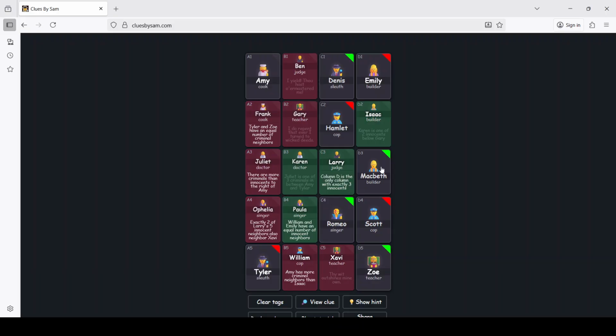Can Zoe be a criminal? I feel like we've had some, but now I can't remember. Okay, so if Zoe is a criminal... Yeah, let's just keep an eye on Zoe and see if we can actually... So if Emily and Hamlet are both criminals, Hamlet is gonna make Macbeth innocent. Then Scott would be innocent, Romeo would be a criminal, and Tyler would be innocent. So Zoe, however, could be innocent here, I think. So yes, Zoe can be innocent or can be a criminal. That would have been nice. Okay, so let's move on from that.